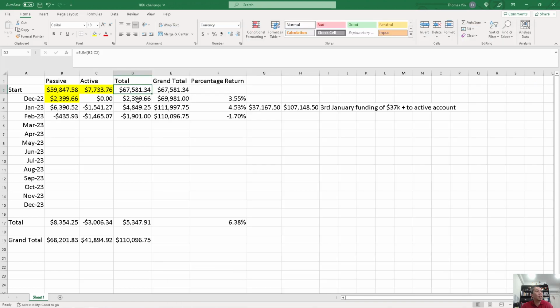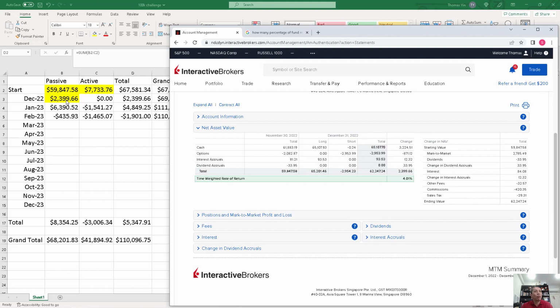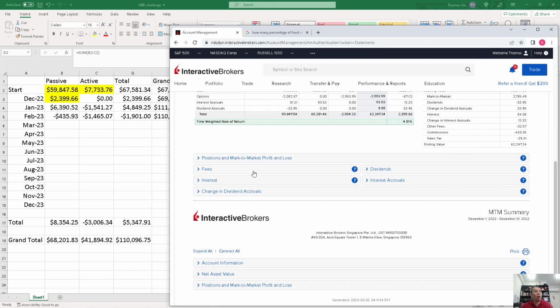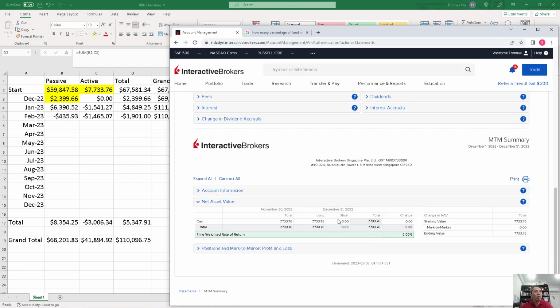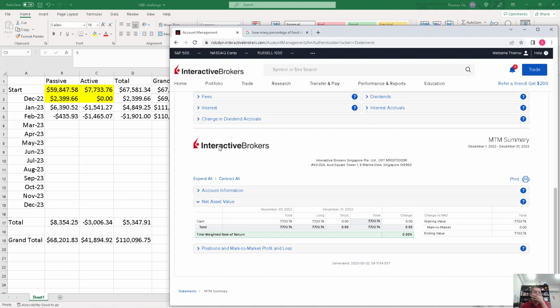So the total at the start was only $67,000, slightly different from my previous video because I want to be more accurate and more exact. So I'd rather pluck out the information starting from December all the way till now. Overall, this passive account makes a profit, with numbers exactly as shown here. For the other account, nothing was traded for the month of December, $7,000, so it was a zero. The rest is all tabulation.